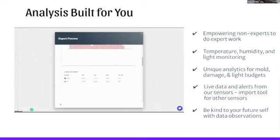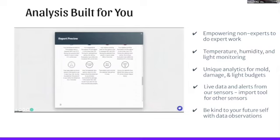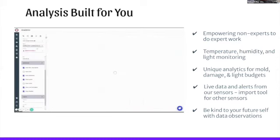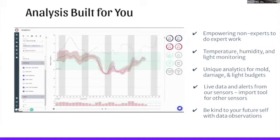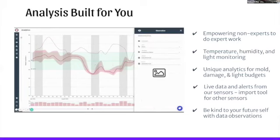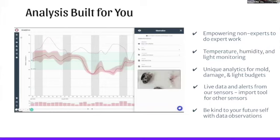We're focused on more than just a line graph, really. So we're looking at things like how well did you do with the goals you've set for yourself? If you want to stay within a specific range, what percentage of the time were you there? As well as higher level analytics, such as, is there a risk of mold in this space? Are we within our light budgets? And of course, the things that you come to expect from a cloud service, like alerts, et cetera.